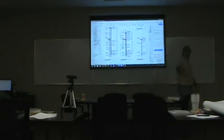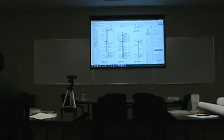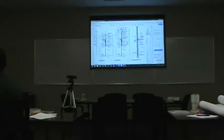Let's go back to our front sheet again, to our floor plan. And let's look at 2A 6.1, detail 2. Is that 2?